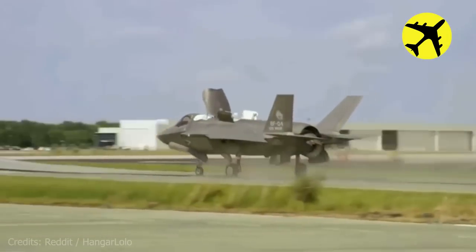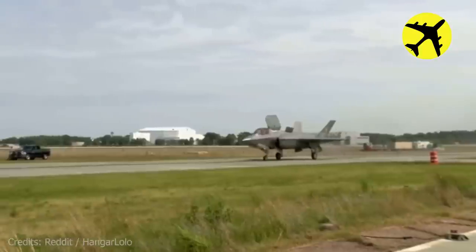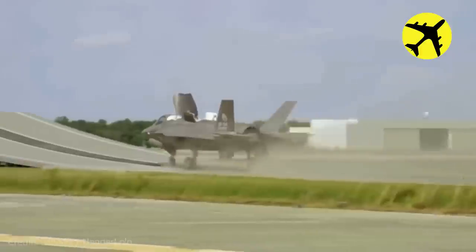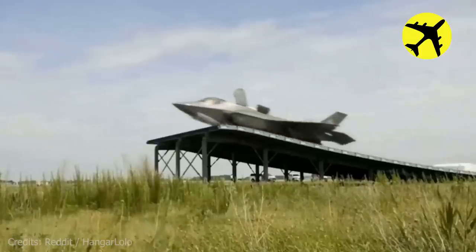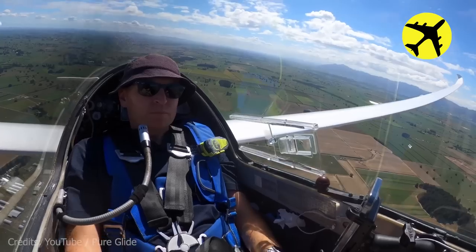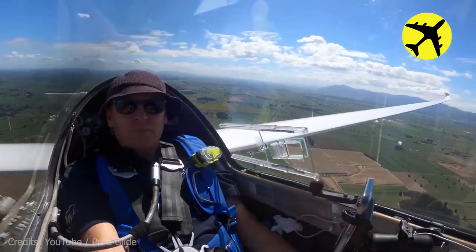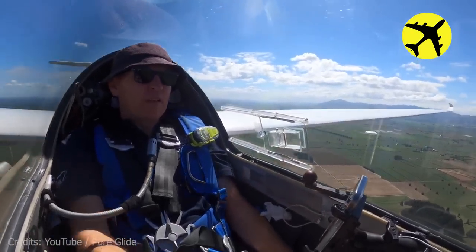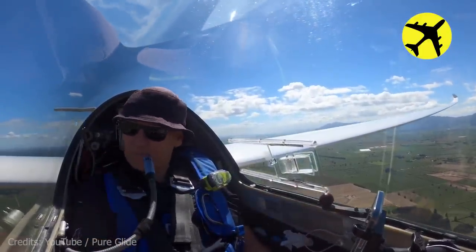An F-35 using a springboard to perform a short takeoff. The cable of this glider broke. Luckily, everything went well. Oh, too fast at the top of the ridge. It broke on us.